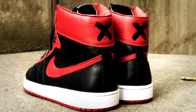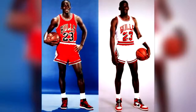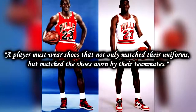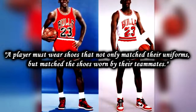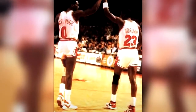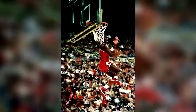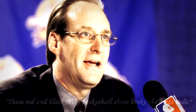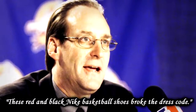Regardless, the NBA League office did not like this color scheme, because apparently it broke a previous rule that stated a player must wear shoes that not only matched their uniforms, but matched the shoes worn by their teammates. The issue was, most of his teammates wore lighter colored shoes, mostly white or gray. So because the colors of Jordan shoes were unorthodox, former NBA Vice President Russ Granik said, "These red and black Nike basketball shoes broke the dress code."